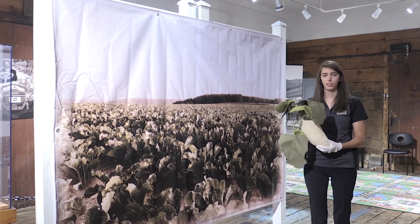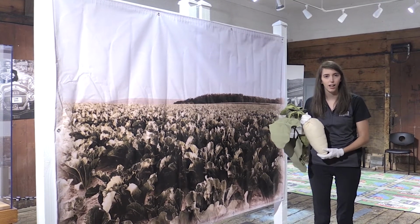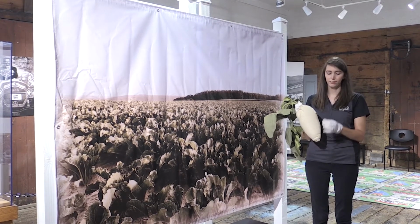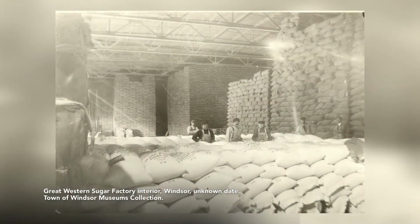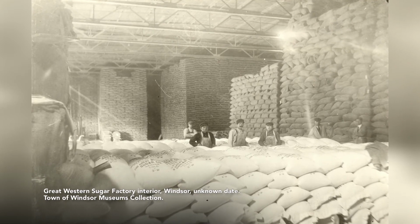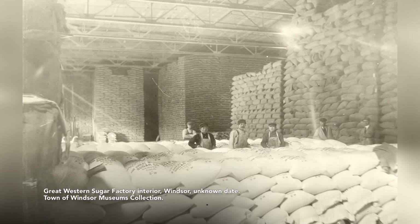But one of these sugar beets only makes about 3 teaspoons of sugar. Have you ever seen a teaspoon at home in your kitchen? It's pretty small, right? So one of these beets, only 3 teaspoons of sugar. Don't you think that you would need thousands and thousands, maybe even millions and millions of sugar beets just to make all of the sugar that we were making in the Windsor Sugar Factory here every year?